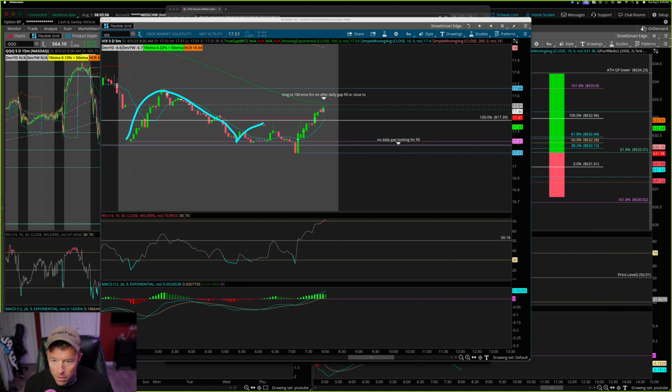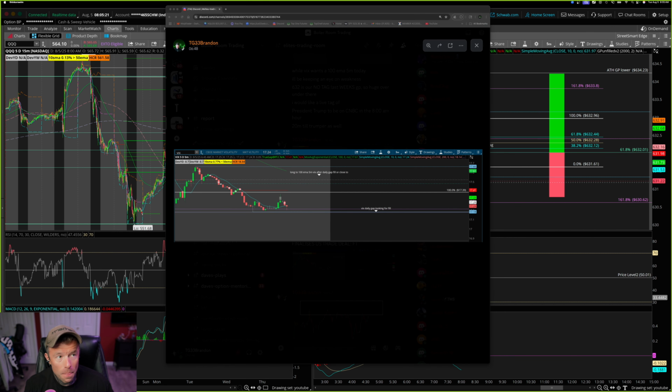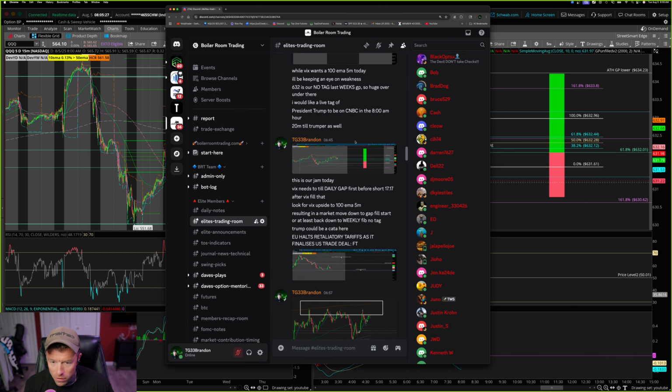Almost filled the gap. Scam, sweep and, well, slip, I suppose, the gap. As posted, VIX daily looking for fill, long to 100 EMA 5-minute after the VIX is closed. Okay, that was posted in our chat here, as you see. Long to the 100 EMA. VIX daily gap closed. So on and so forth.